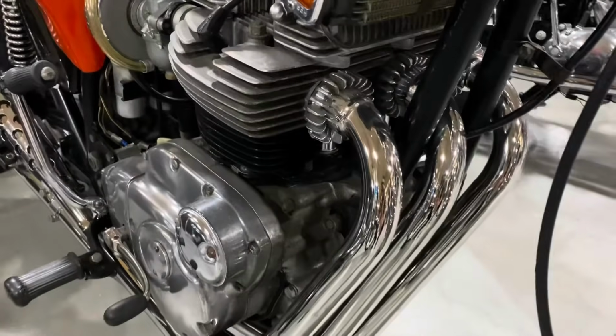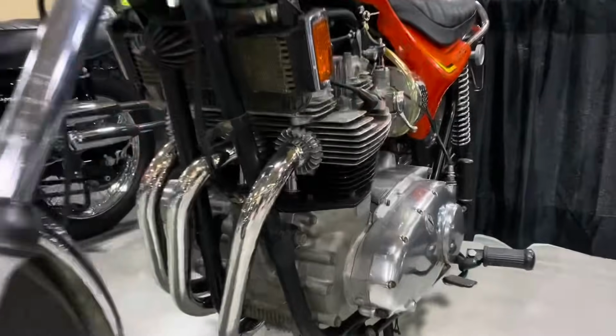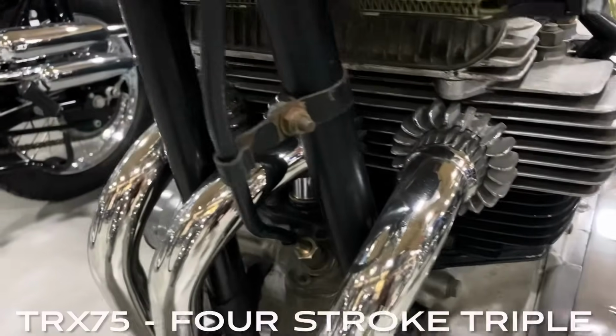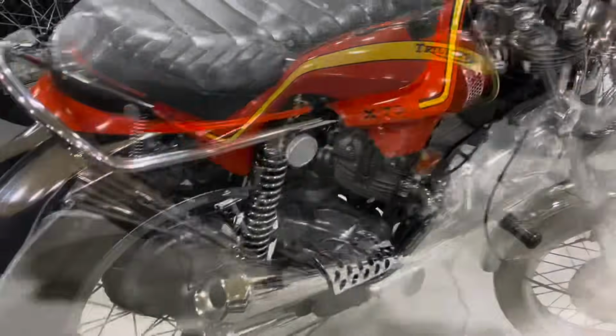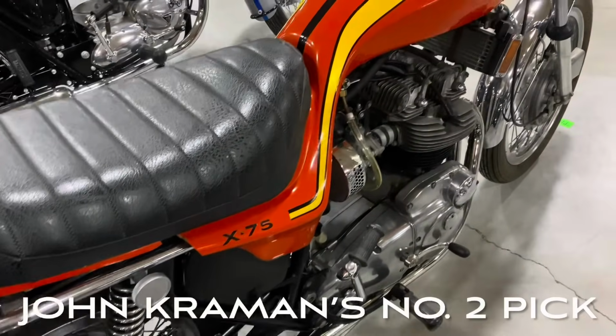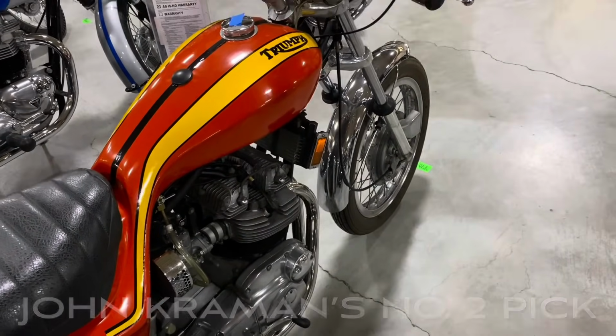John, why is this your second favorite motorcycle? So many reasons. First of all, what's considered to be a factory custom. The Triumph Trident, the 750 triple that you mentioned, that's a really cool bike just to begin with. A real exotic exhaust tone, a lot of performance, did well in road racing in the early 1970s. So it's definitely known as a performance bike.